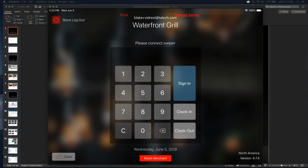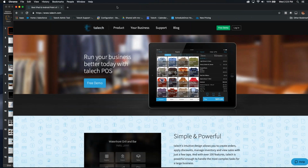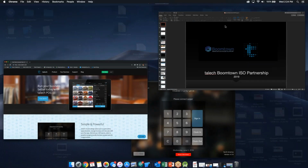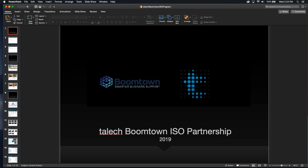Sorry, just adjusting my screens around here. So hello, everybody. My name is Blake. I'm with Talik Point of Sale Solutions. Just to give you a quick idea of what we are, we're a point of sale app that covers quite a few verticals, which we'll go over here in the doc. But we are not going to be a free option that you can easily set up a customer with. This is a full point of sale system that covers quite a few features. And of course, because of that, we do have a price tag on our system.